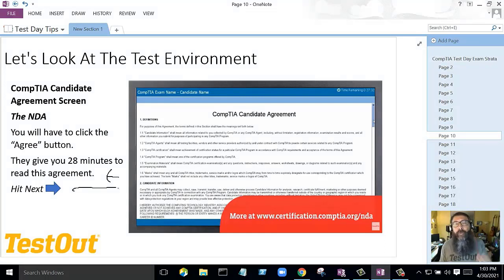Now, this is Johnny's rule. Don't write too much because you're not going to have time to write a book, but you do have 28 minutes, and if you want to take the entire 28 minutes, that's fine. It's up to you. But watch that clock, because there's a clock spinning on the right, which we're going to talk about in a minute, and it's going to be timing down from 28 minutes. Once it gets to 0, the test is going to start automatically. So just be very aware of that, and we'll talk about that timer in a minute. This is the opportunity to write those notes.